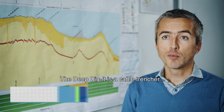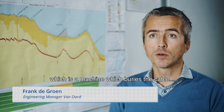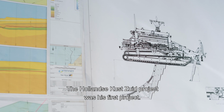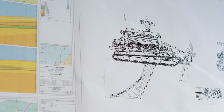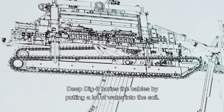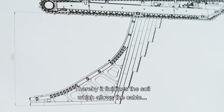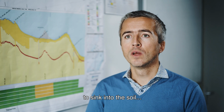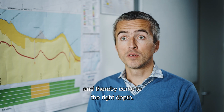The deep digger is a cable trencher, which is a machine which buries the cable up to 5 meters below the soil. The Hollandse Kust Zuid project was its first project. Deep digger buries the cable by putting a lot of water into the soil, and thereby it fluidizes the soil, which allows the cable to sink into the soil and thereby come to the right depth.